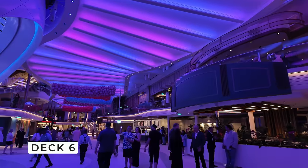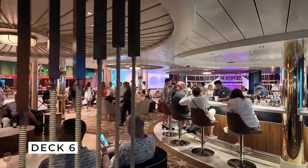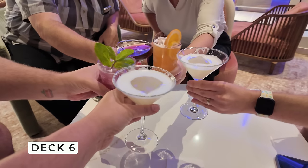Now, I don't want it to seem like I am saying a lot of negative stuff about the ship, because I am definitely not. This ship is unbelievable, and it is my favorite Royal Caribbean ship to date. I love it so much. The ocean views, the venues, they are fantastic. I'm just giving you some tips and pointers to help you make your vacation a little bit smoother when you sail on Icon of the Seas.